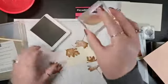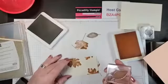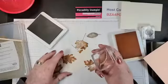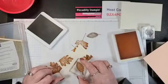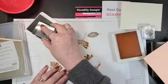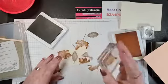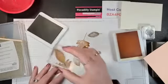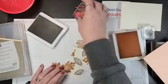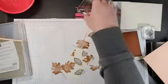Okay, so this is Early Espresso, and I thought maybe it was going to be too dark, but because these have kind of that textured, watercolored look to them, it really wasn't too bad, I don't think. So I'm going to go ahead full strength, and let's randomly do a few of these around here. And then I'm going to go for the Petal Pink.